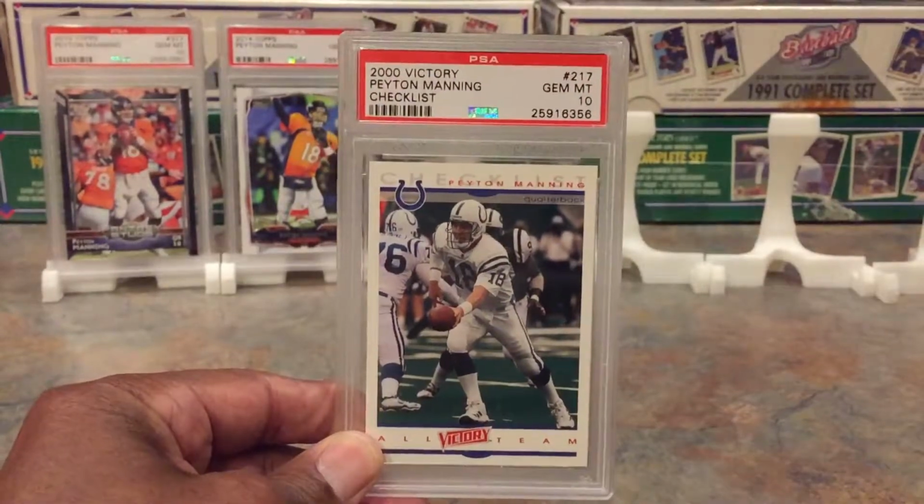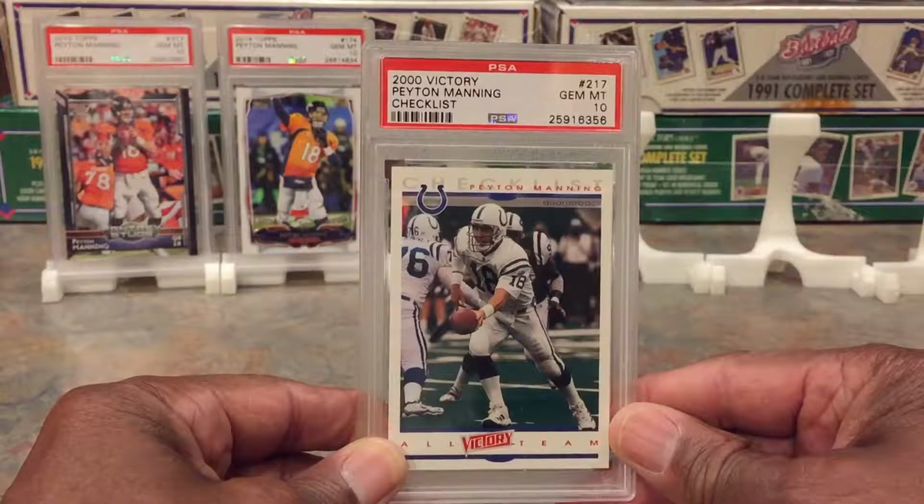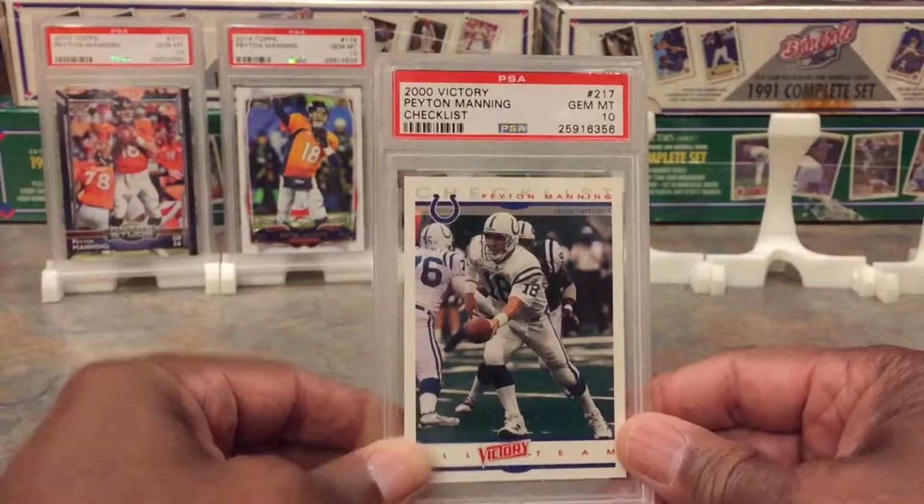This is a 2000 Victory Peyton Manning, another Gem Mint 10.